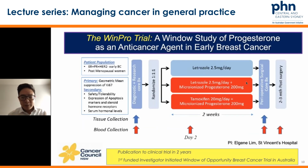And this is just one example of a trial that we're doing in this window setting at St. Vincent's Hospital and actually throughout Australia, but St. Vincent's is the lead site, where we're actually trialing a drug called progesterone in combination with endocrine therapy. And this is based off a seminal publication in Nature by some Australian authors.